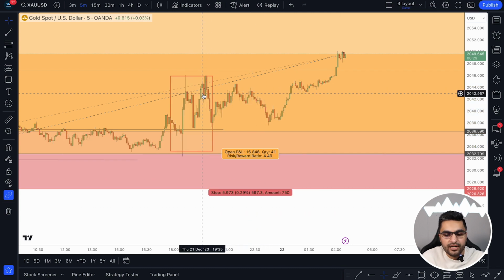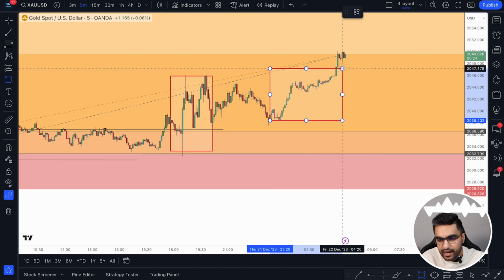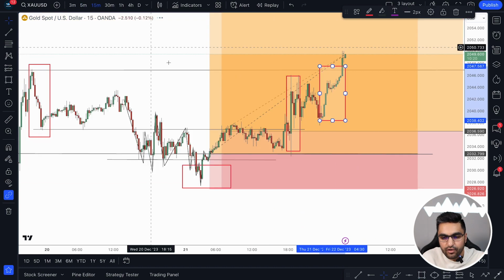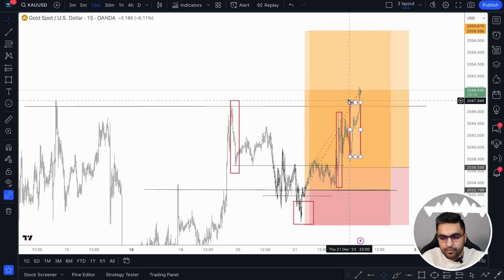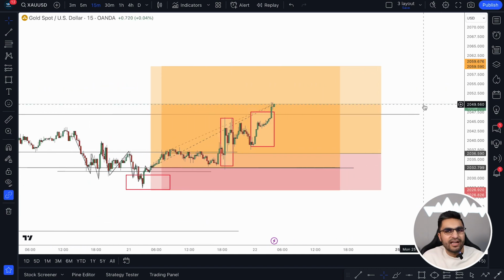Before, there were some sellers that came, but right after this strong buyers movement happened, I thought there is a high chance that we are going to be breaking this higher high level, or the area from where we have been getting rejections, and we just broke it. Yes, we broke it, but it does not mean that I'm just not going to take out any of the positions.